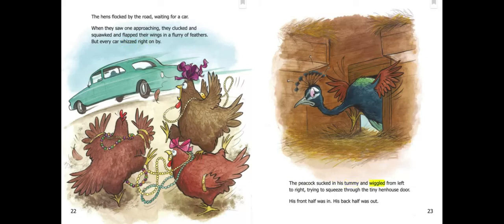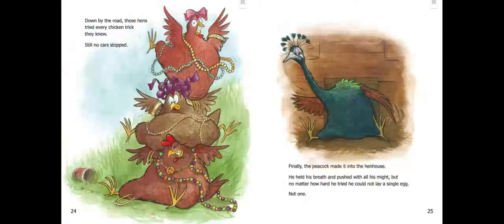The peacock sucked in his tummy and wiggled from left to right, trying to squeeze through the tiny hen house door. His front half was in. His back half was out. Does he fit? He is not fitting. Down by the road, those hens tried everything. Tried every chicken trick they knew.